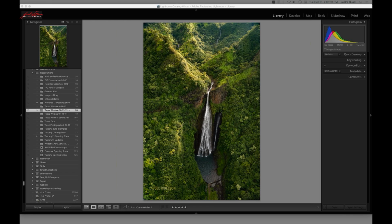So I'm going to show you how some of my bread and butter plugins like Adjust and Clarity, Black and White Effects and Remask make it easy to keep it natural.